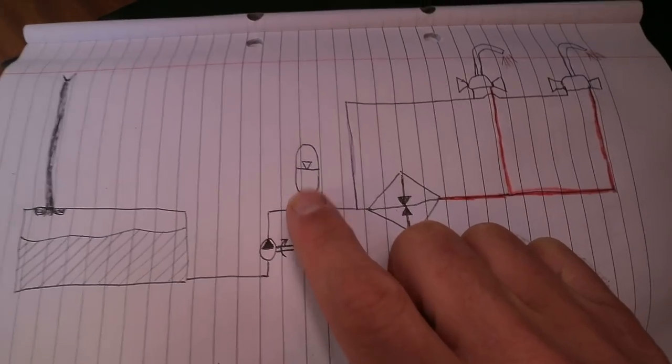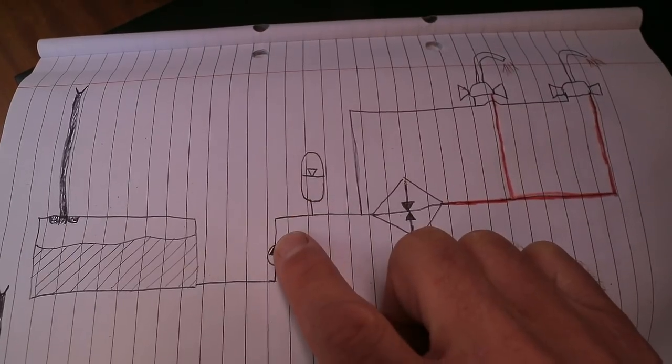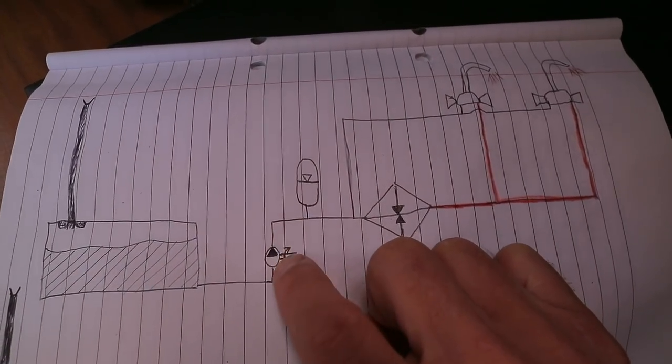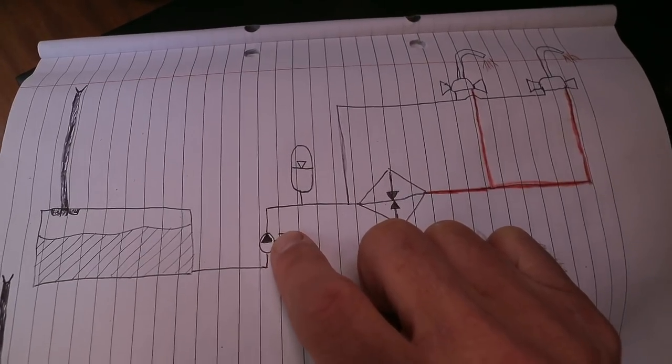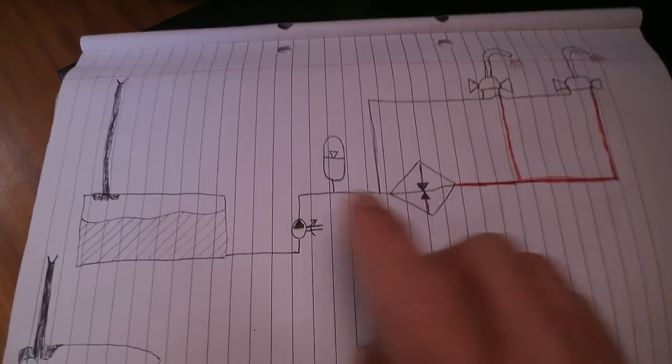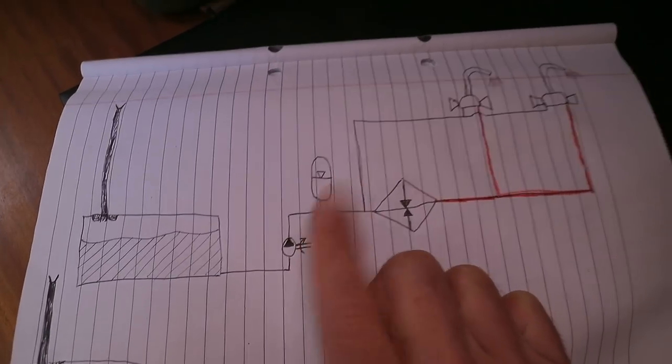There are a few different reasons that accumulators are fitted. They damp out pulsations from the pump. They also reduce the number of times that the pump has to cycle, and it just makes for a smoother outlet of water as well. So they're pretty much always fitted. Why am I telling you all this?